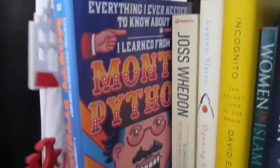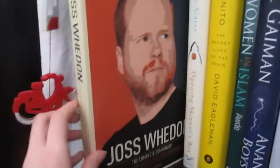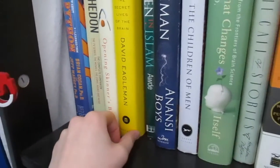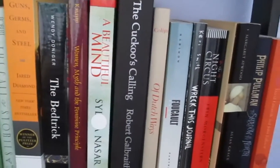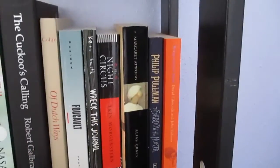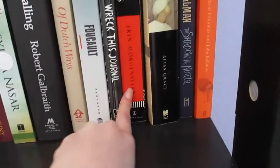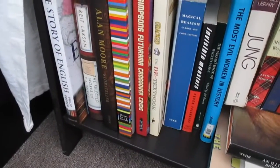This I got a while ago. I have Joss Whedon. That's pretty cool. I like that cover a lot. Opening Skinner's Box, Incognito. So these are all sort of my hardcovers. We have The Cuckoo's Calling. The Night Circus. I know a lot of people read this a while ago, and when I saw it in the thrift store, I just knew I had to buy it, even though obviously I haven't read it in a while. Here again, we have a lot of books that I've been meaning to read.